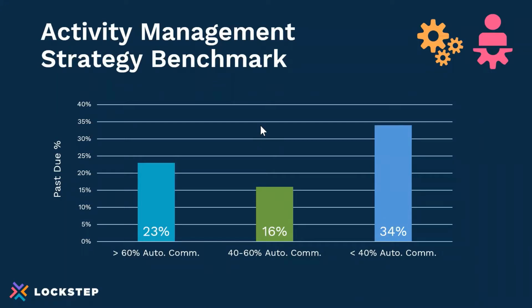In this data, you can see, again, the impact of automated communications compared to only relying on collectors. So the left-hand side is showing that the past due average was 23% when it was primarily automated communication, and that past due was 34% when it was primarily collector-driven, or it had less than 40% automated communication.